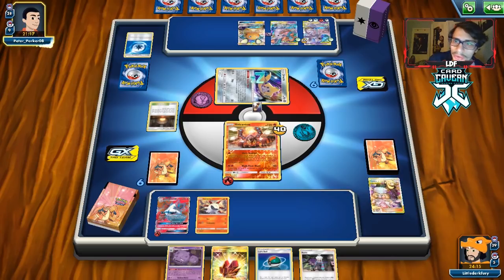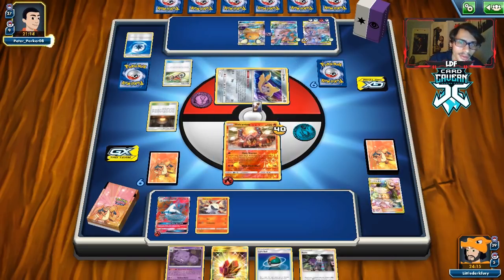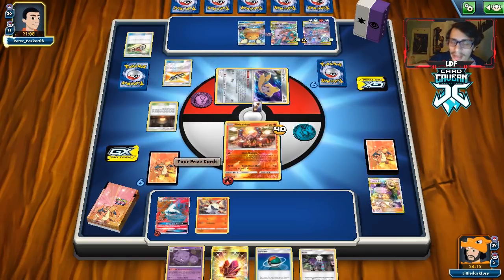Does my opponent know what they're doing? And they did have a Dedenne in their hand, so I wasn't blind. Okay, this is a weird match. Whatever, I'll take it. I need to get a game to finish this video off, and this will have to be it. At least things are kind of going decent for us right now. At least our hand is not terrible.